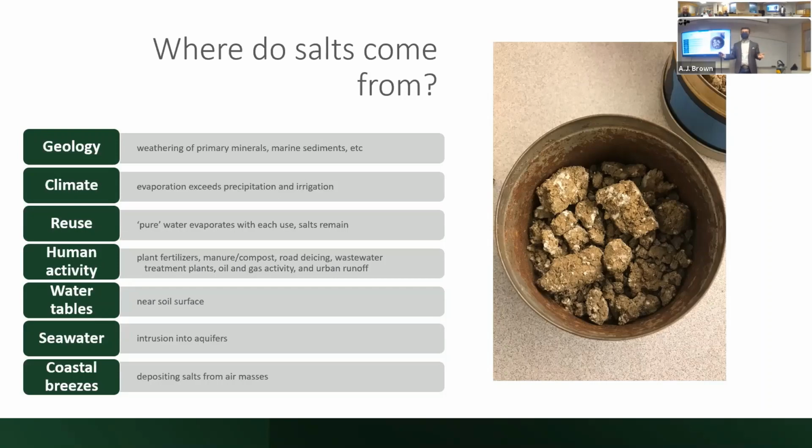Another source is water reuse. This is becoming a more popular topic as water scarcity becomes an issue. The river is diverted, it picks up salts in a field, it goes back to the river, and then we reuse it again. Or maybe in an urban setting, we take gray water from a wastewater treatment plant and we use that to irrigate. All of these types of water contain salts, and so we accumulate salts the more we reuse a single source of water. Human activity, plant fertilizers, manure, compost, de-icing, wastewater, a lot of things that humans do end up in salt accumulation.